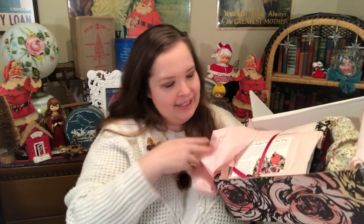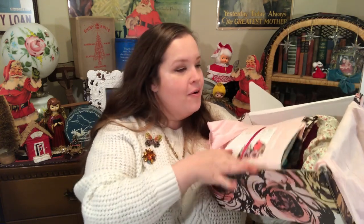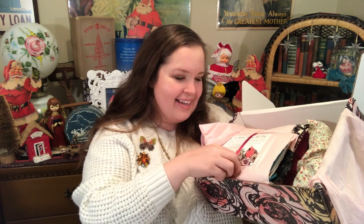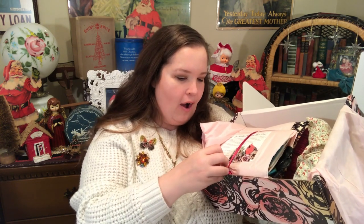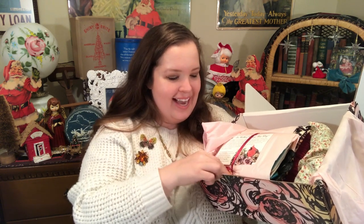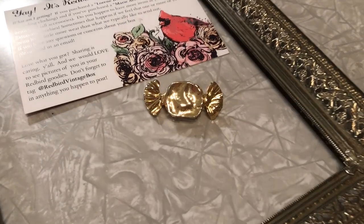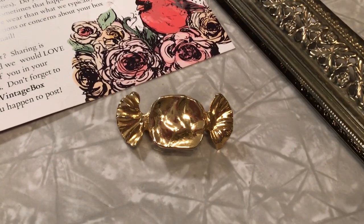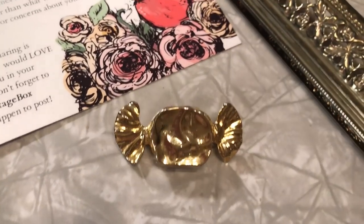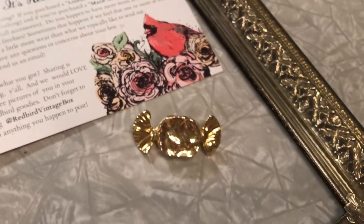Open her up. All beautiful. Ooh. Oh, look at my little flare piece. Oh, it's a little candy. Oh, I love that. That feels so Halloween and wonderful. I adore that. Oh my goodness. And I love how I just got candy in Tati's box and now I got a little candy brooch. I dig this. This is really fun. Oh, that is so great.